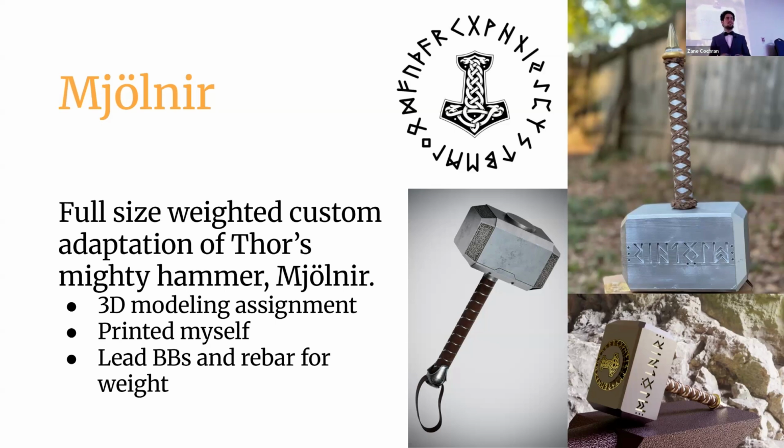It's all digital. You can't touch it or anything unless you 3D print it. And that's what I did. I took my model, made it as big as I could make it on my 3D printer, printed it out, and it weighed less than a pound. Well, as we know from Thor's hammer, only those with true honor and will can wield it. Alas, anyone can wield a plastic hammer. So I had to make it a little bit heavy. So I took the handle out, drilled holes into the hammer head, and filled it with BBs, lead BBs.